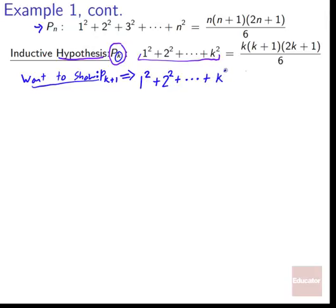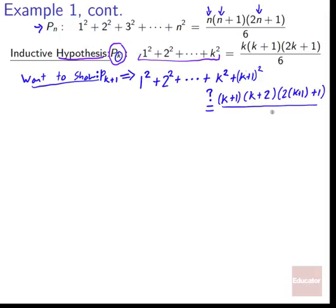What's really there to make it easier to substitute is plus k squared plus k plus 1 squared. I'll break this onto a different line because now we're starting to get a little cramped. So we want to show, it's up to us to verify that, that would be swap in k plus 1 now for n. So k plus 1 times k plus 1 in here would be k plus 2 times k plus 1 in here, 2 times k plus 1 plus 1, all divided by 6.